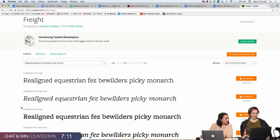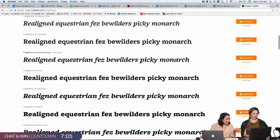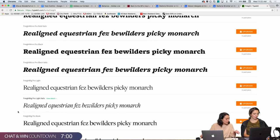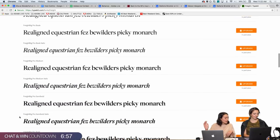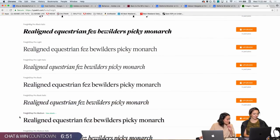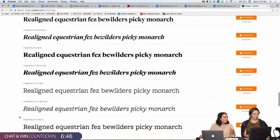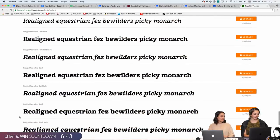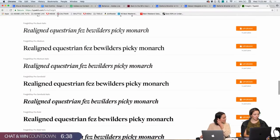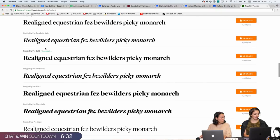Is this what you're talking about? Yeah. Right, so there's a ton of different versions on this. Micro is for really small sizes, and then you have Freight Big and Freight Display. So for different sizes and uses, there are different cuts of the typeface. Goodness, there are seriously so many. That's why I like it a lot, because it's so versatile. That's true. Man, I'd be overwhelmed by this. The bold ones and the black ones look so different. It almost looks like a totally different typeface than the book or the light versions. Totally. Very nice.